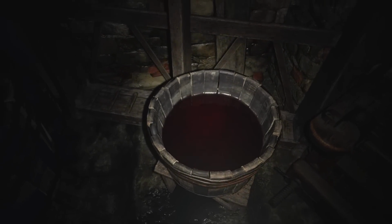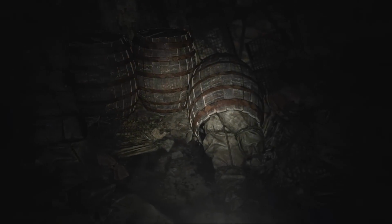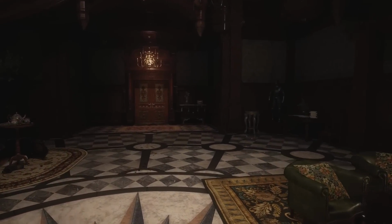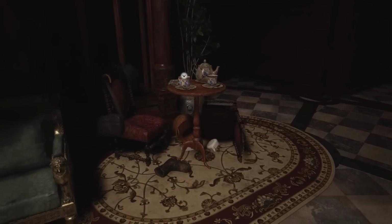In Maiden, you don't play as the protagonist of Resident Evil Village. The main character of the Maiden demo doesn't even have a name. You can't fight, you can't block attacks. Literally all you can do is observe, collect clues, and open doors. Sounds pretty limiting on paper, but this simple approach is extremely effective.